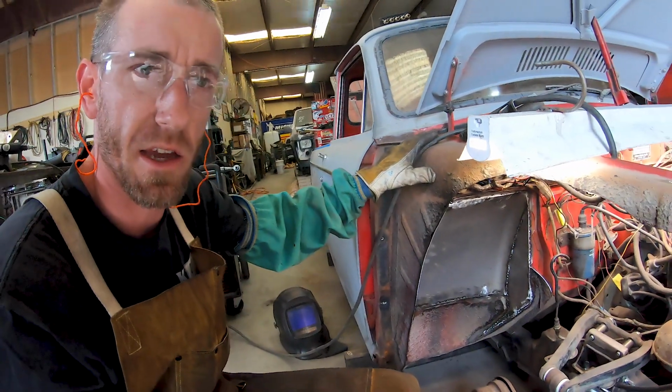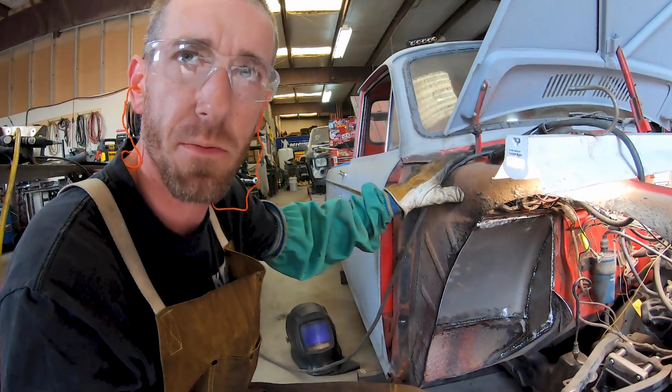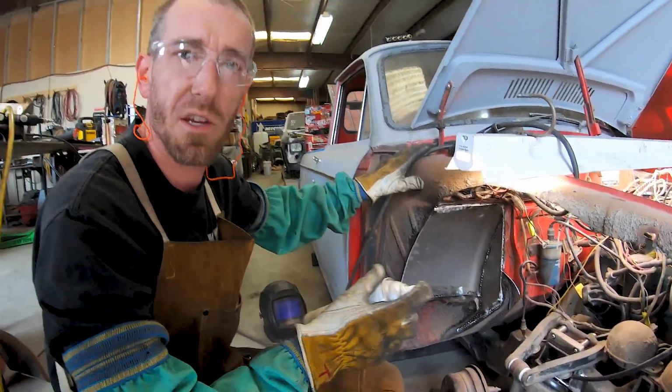Spray it on, it's kind of like an oil, and it makes it to where all the spatter doesn't stick to the material. Anywhere I'm gonna be welding, I'll spray it on it.